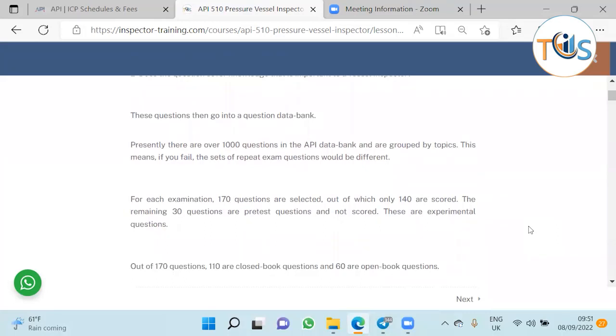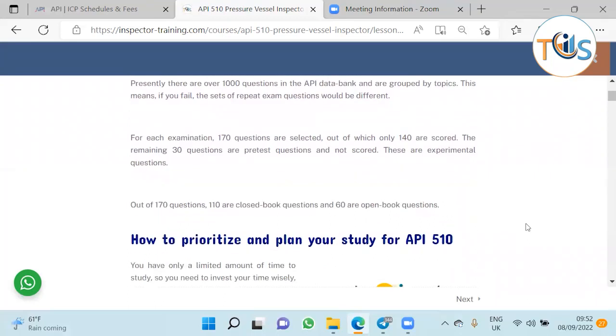Each exam has 170 questions, 140 are scored, and the remaining 30 are pretest questions that I talked about. The new question has been designed and validated by API subject matter experts, and they are experimental questions. They want to know that it has not been too easily answered or challenged by API candidates, that it's the right question, it's quite clear, it's relevant to your scope of work as a pressure vessel inspector, and it's not too difficult, not too easy. So once it passes that test, it goes into the scored type of questions in the data bank.